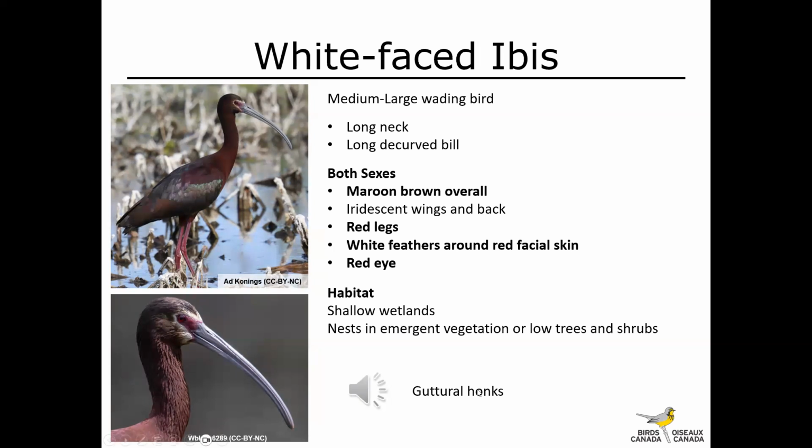And that's more of a sound that's going to draw your attention, and then you'll notice the quite obvious bird. So don't worry too much about memorizing the call of the white-faced ibis, because this is a species that you are likely to see, and they can occur in quite large flocks. I think the largest one I've seen in Saskatchewan was at least 80 individuals.